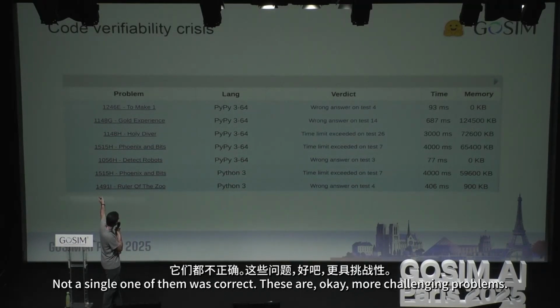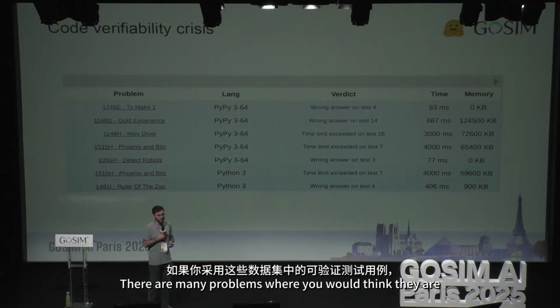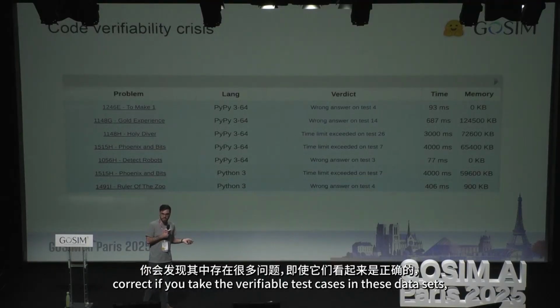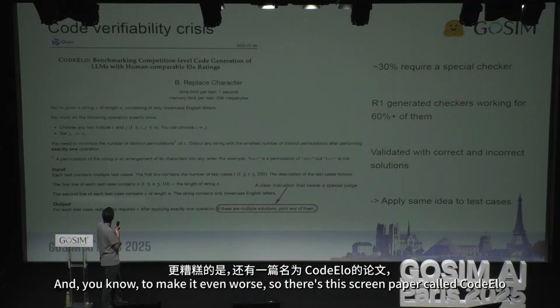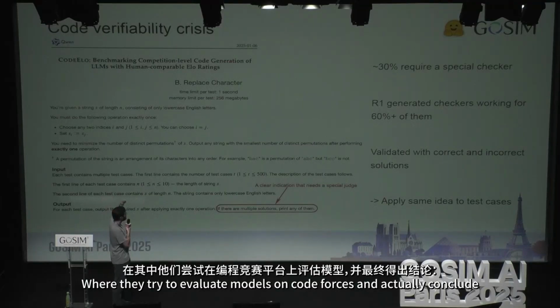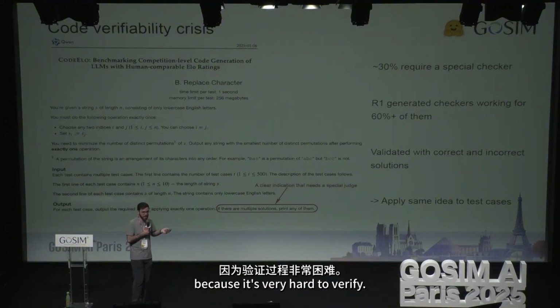These are more challenging problems. So obviously for some problems the output was correct. But there are many problems where you would think they are correct if you take the verifiable test cases in these data sets, but they are not actually correct. And to make it even worse, there's this Qwen paper called CodeElo where they try to evaluate models on Codeforces, and actually they conclude the easiest thing is really to just submit the solutions to the website because it's very hard to verify.